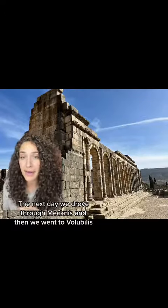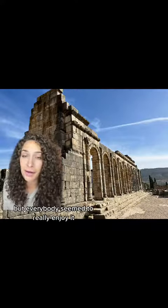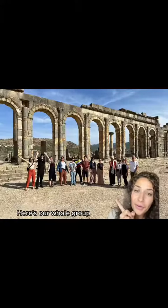The next day we drove through Meknes, and then we went to Volubilis, which is ancient Roman ruins, and that was an optional stop, but everybody seemed to really enjoy it. Here's our whole group, aren't we cute?